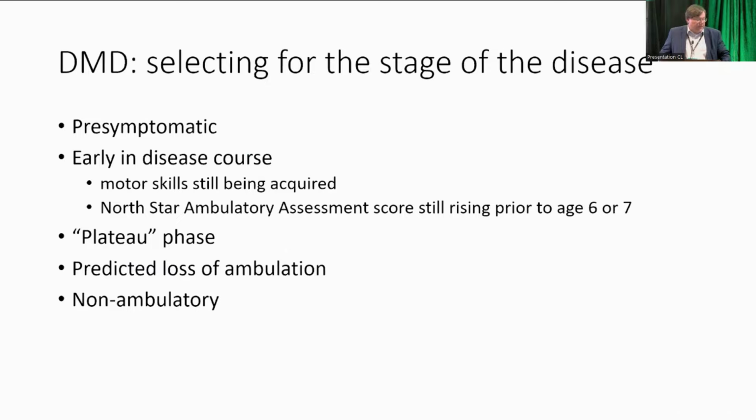And then there is selecting for the age of the disease. You heard about this from Dr. Rajnanaja just a few minutes ago. In DMD, they should be choosing the pre-symptomatic time course when there's a rationale for protecting muscle, but we will lose vector genomes as a boy grows. Early in the disease course, functions are being acquired, during the plateau phase, during a time when we can predict decline. These are important issues, and they're highlighted by the accelerated approval, where Elevidys was approved for 4 to 5 year olds, but not for the older group of patients in that study, 6 to 7 years old.